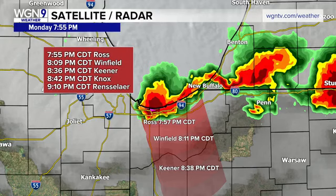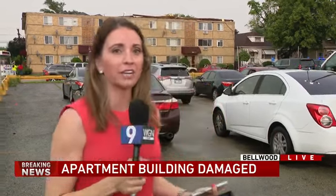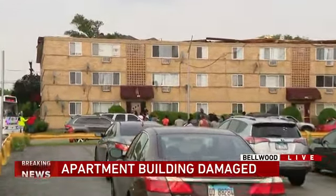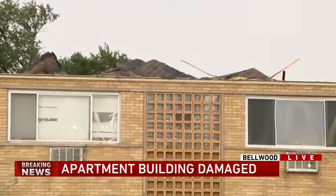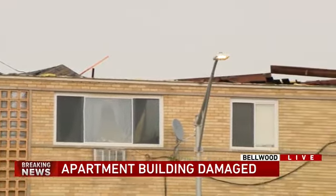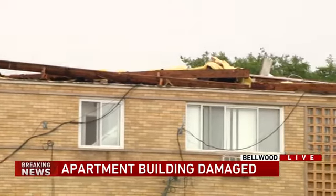We've got Dana Rebick over there where an apartment building has some damage to it. Dana, what can you tell us? We're here at 25th and Washington in Bellwood. I just had a chance to run over and speak to a couple of these residents, but take a look at this 3-story brick apartment building behind me. The entire roof has been ripped off of this thing. I talked to some residents who lived on the 2nd floor. They said this happened at about 7 o'clock, just a little less than an hour ago now.